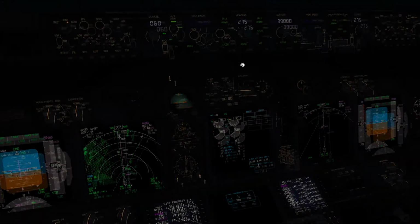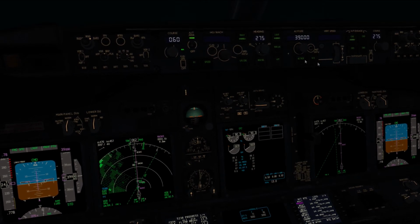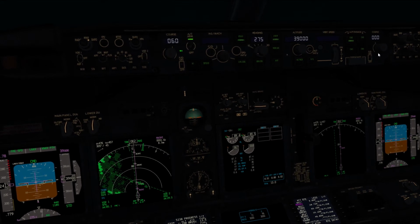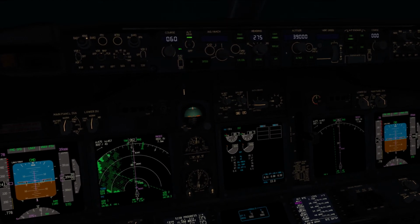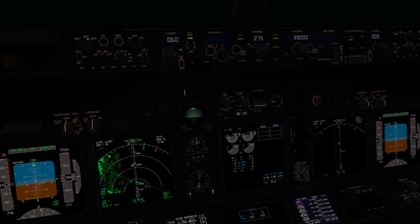Atlanta Center, are you copying American 925 on voice? American 925, we got you. I maintain flight level 240. 240, 925. Alright, 7 miles from Ashy. In Atlanta Center, good evening. This is Boliviano 2201 and Lima Alpha Bravo 2201 with you at level 320.